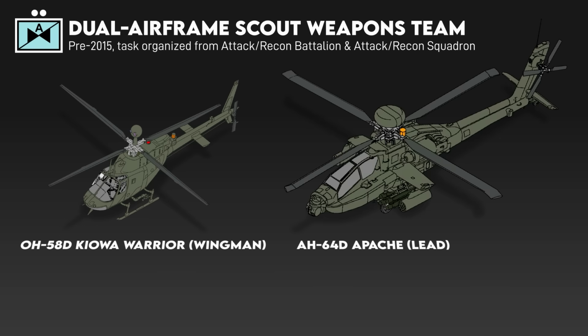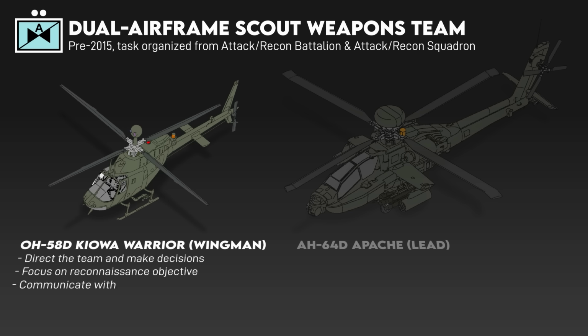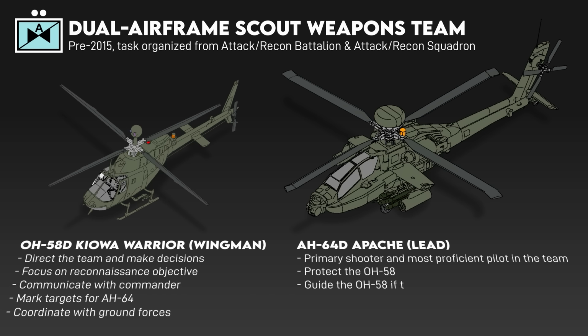In that setup, the Kiowa Warrior, ideally manned by a troop commander, platoon leader, or senior warrant officer, would direct the team, focus on reconning the objective, communicating with higher up, marking targets, and coordinating with ground forces. The Apache, meanwhile, being the more heavily armed helicopter, would engage targets, protect the Kiowa, and guide the Kiowa if the Apache made contact with the enemy first.